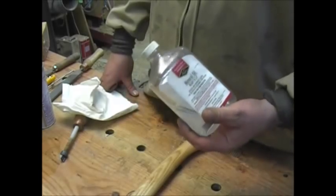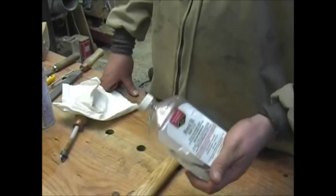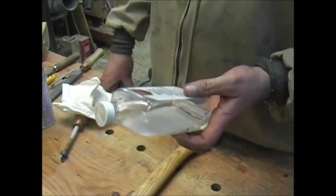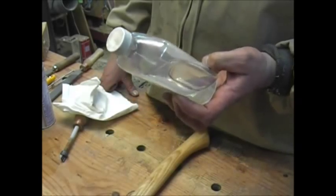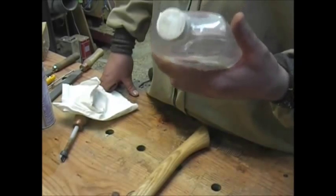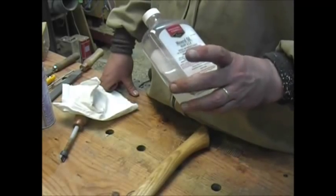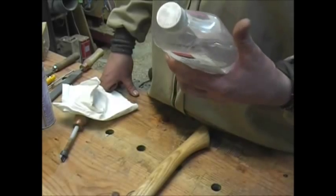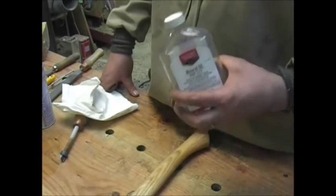Now, you can go down to the Home Depot or one of the Borg stores, and you can buy this, and it's called butcher block oil. And this is 500 milliliters, this is from Canada, so I don't know what that is in, a pint, half a pint, something like that. If you buy the butcher block oil, this costs about 10 or 12 or 15 bucks. If you buy this, I think this was like $1.49 at the pharmacy. And it's essentially exactly the same thing.